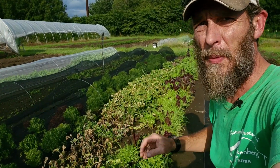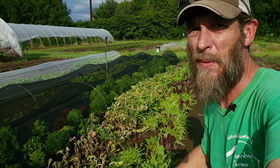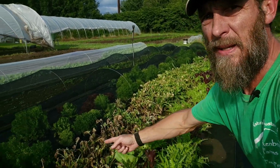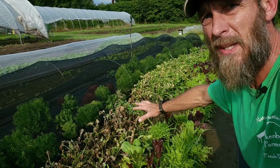The next part of dealing with Harlequin beetles, if you know you have them, you can't just zap them out with organic techniques. They come back, they lay eggs continuously. You can see that's a mustard greens mix and red Russian kale. Completely wiped it out.